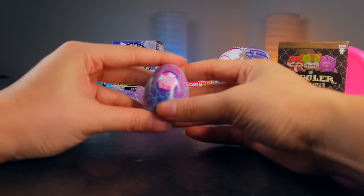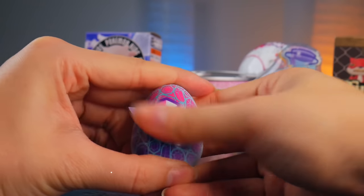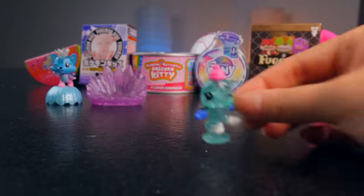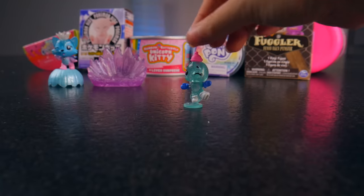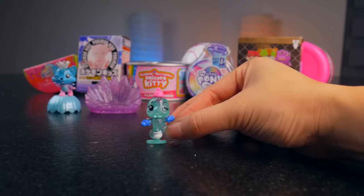Now let's find out what's in this gem-covered hatchy egg. Ooh, rub, rub, rub, and crack. Wow, bonk. It's our little ice skating chameleon here, or lizard friend. It's got its blue mitts on, white skates, and its little pink hat to keep all cozy. Woo, ow, no, lose control, bonk.